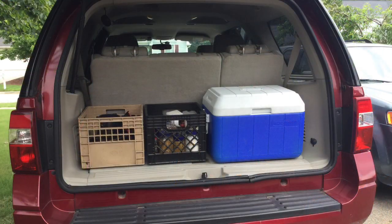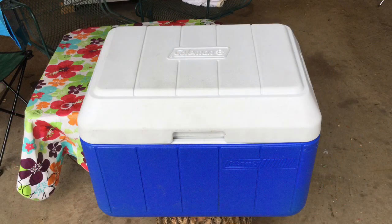When I tried it in the back of our car, it fit perfectly and it allowed space for 2 milk crates that I'll use to store our non-perishable foods. I could not remember how long this cooler retains ice, and so I went to the internet and read a couple of reviews of it, and it looks like it should retain ice for 2 to 3 days.